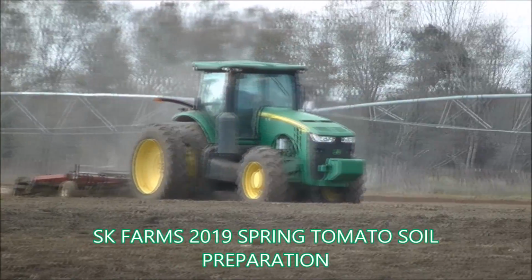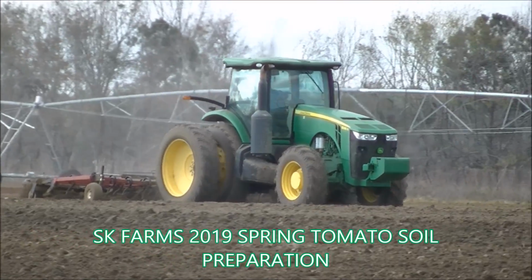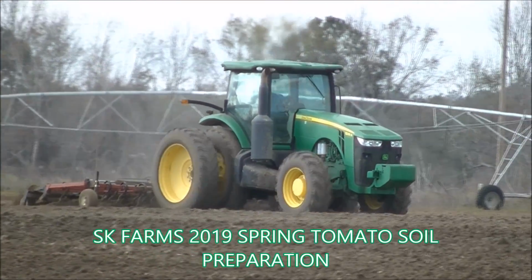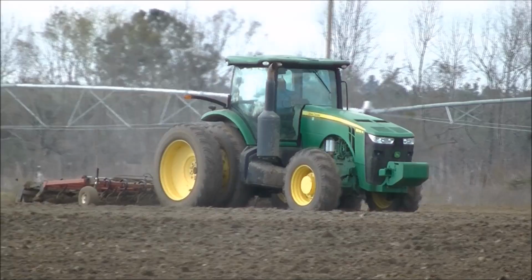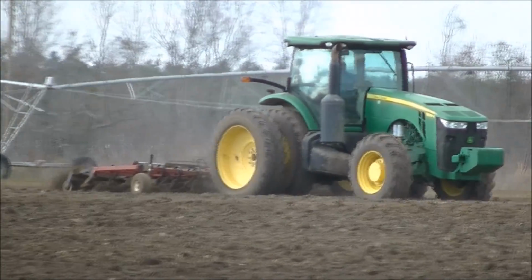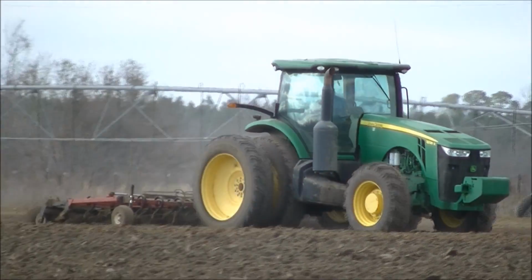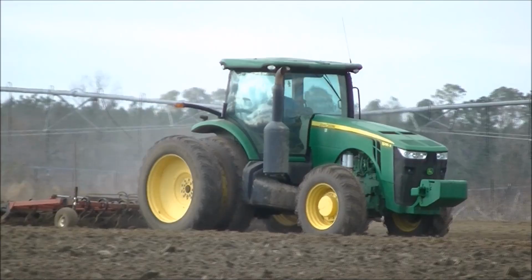This is SK Farms 2019. I guess it would be called spring tomato crop tillage. They're out working on the air base farm, just in the edge of Florida.